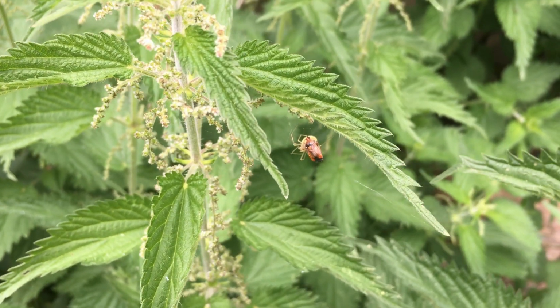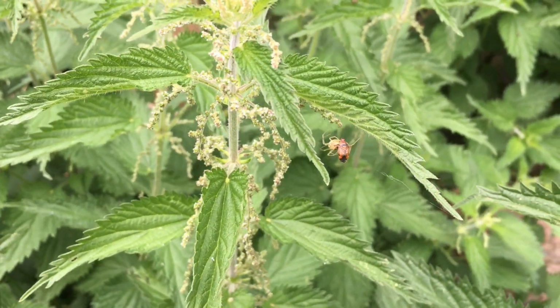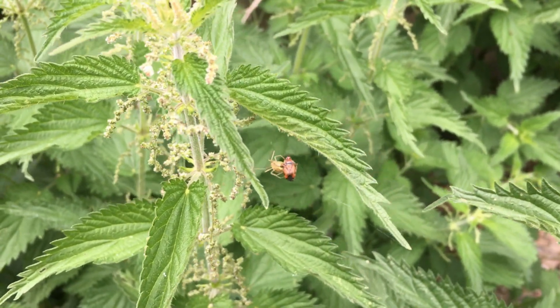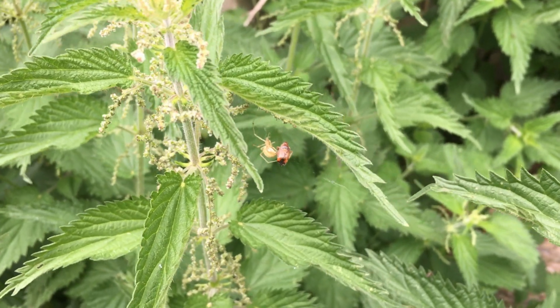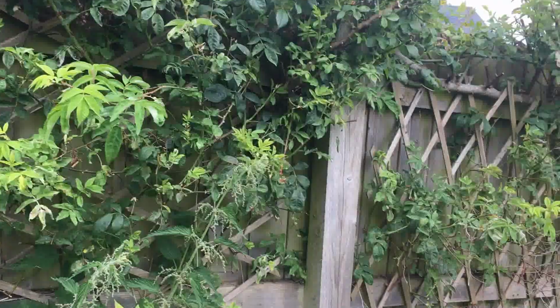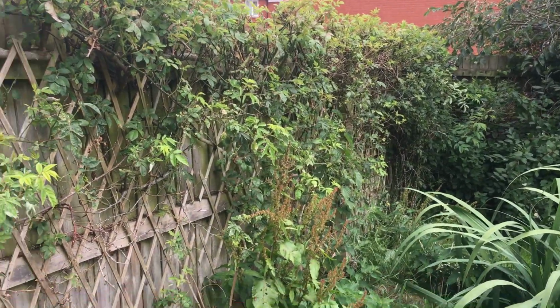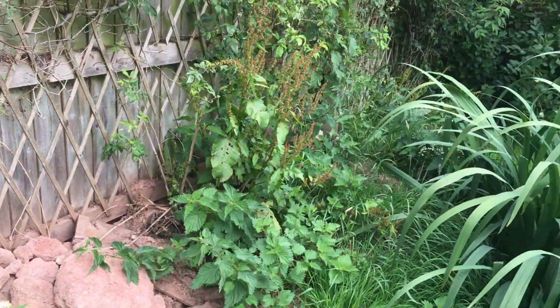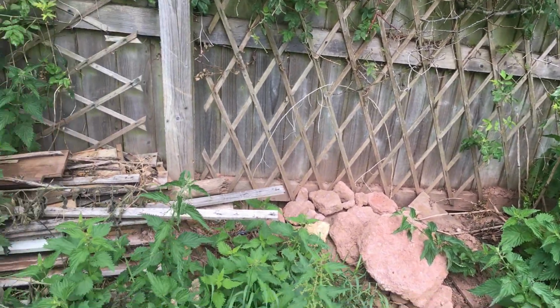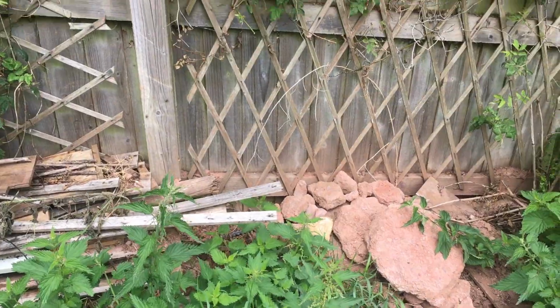Down here's a spider that's caught something. The rambling rector has finished flowering now. It's been chopped right back, look at that. It grows like wildfire, but it's really good for lots of insects. Aphids love it, which means ladybirds love it too.